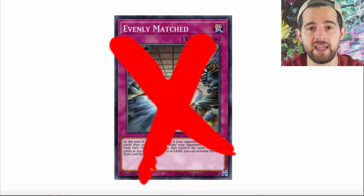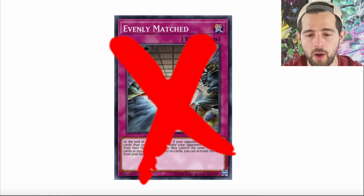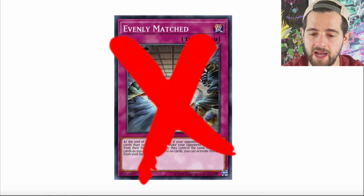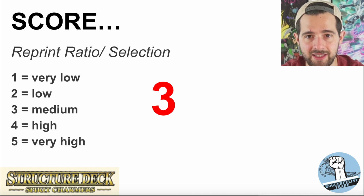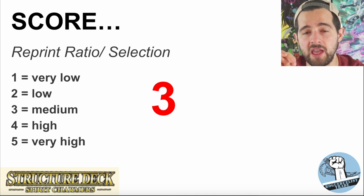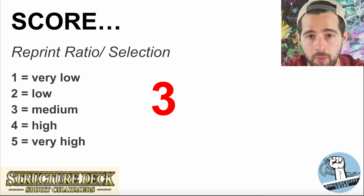And again, we did not get Evenly Matched. I would say this would be a far better score if we did get Evenly Matched. So I went ahead and graded this as a 3. I think it's very good. I think Evenly Matched would have made it a 4. And I think if we got more new support in terms of the only 5 cards we got as legacy support, that could have bumped it up to a 5.